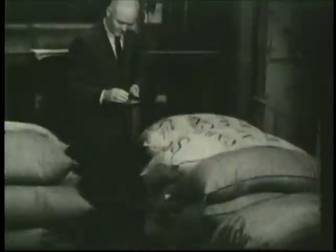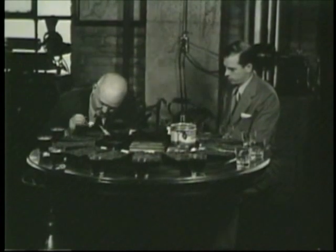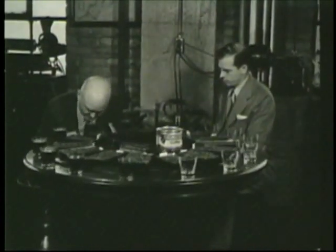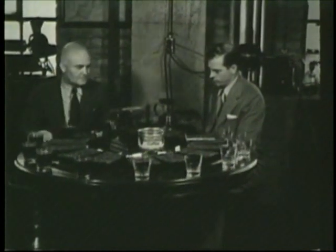When the blending period is ended, samples are taken by the buying and blending expert. A brew made from the roast of the samples is then carefully taste tested by the expert to make sure that the blend is perfect for butternut quality.